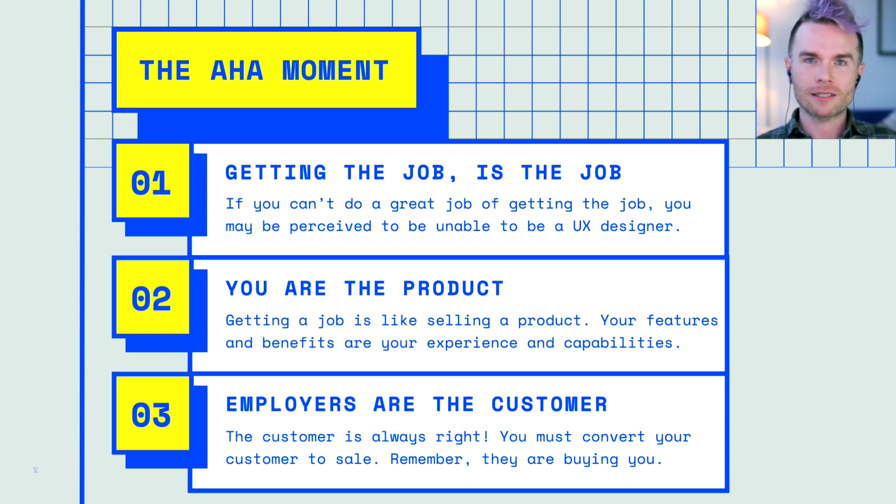I am the product, and getting the job is just like selling a product. My features and benefits are actually my experience and my capabilities. So if I think of myself as the product, then that must mean that the employer is the customer and they're actually buying me. The customer is always right. That's the other thing. I can't argue with them and tell them, you're wrong, I'm great. Although I will show you a little hint how you can get close to saying that. But remember, the customer is buying you. So you're the product, the employer is the customer, and getting the job is just like doing the job.